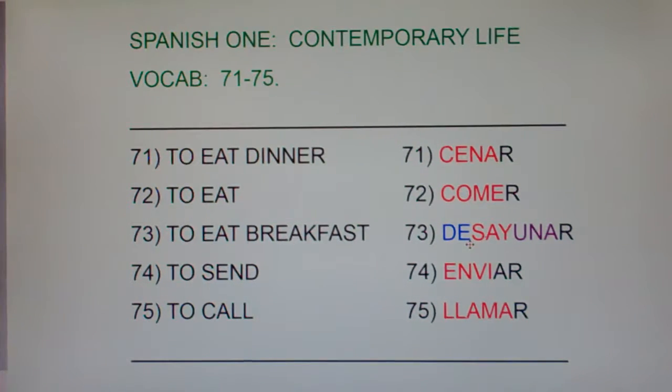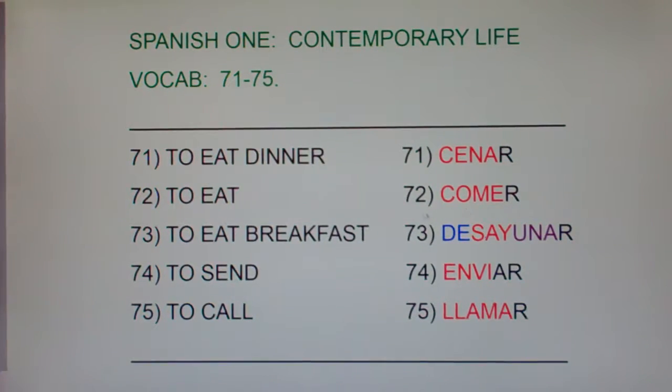Now, for eating breakfast, you can say two words. You can say comer desayuno, which means to eat breakfast. But Spanish is based on speed. Instead of saying two words, they'd like to say one. So instead of saying comer desayuno, they'd like to just say desayunar. The verb desayunar means to eat breakfast. So yo desayuno, I eat breakfast. Nosotros desayunamos, we eat breakfast.